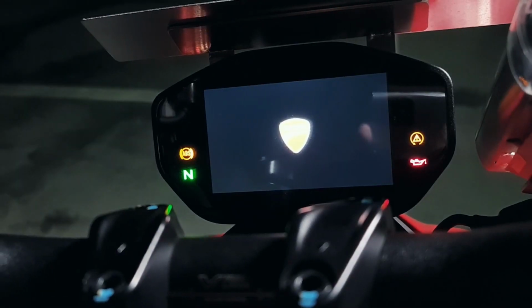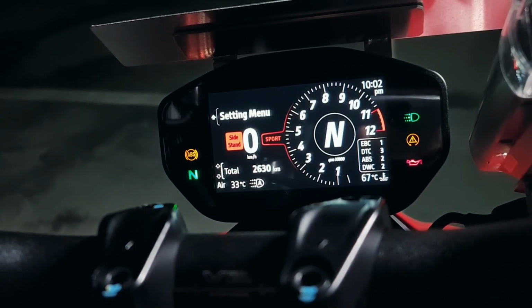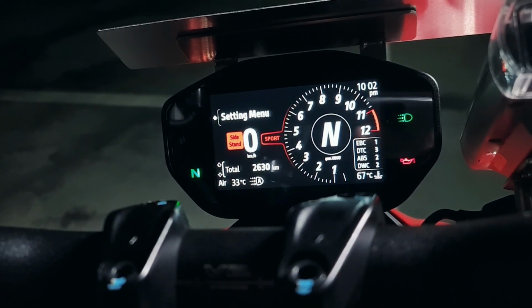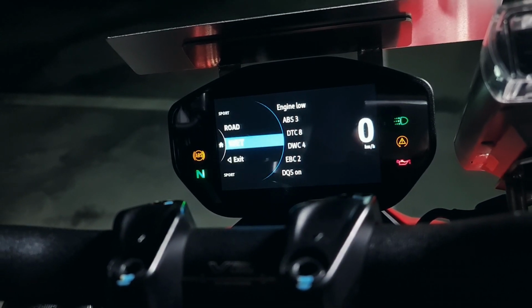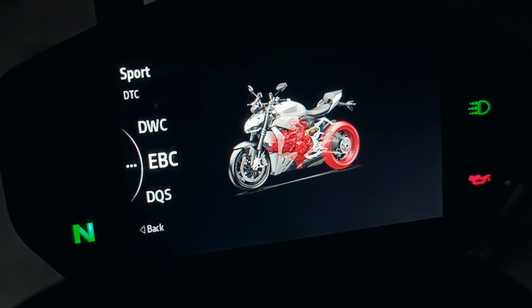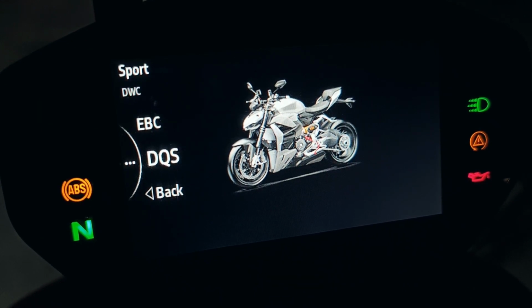A 4.3-inch TFT color display serves as an interface into the 2022 Ducati Street Fighter V2 and comes installed with 3 riding modes: Sport, Road, and Wet. Other customizable rider aids are Ducati Wheelie Control Evo, Ducati Engine Brake Control Evo, not to mention a Ducati Bi-Directional Quick Shifter Evo 2.